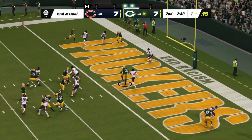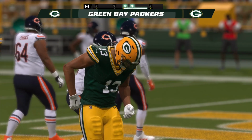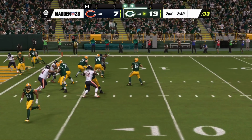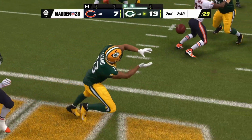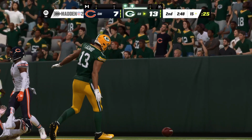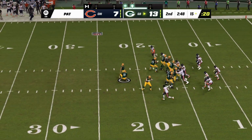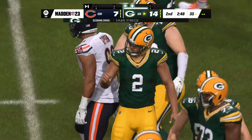Here's Rodgers to throw. And he's got his man. Touchdown, Green Bay. It's Allen Lazard. A great effort there with his 2nd touchdown here in this first half. And the Packers have taken the lead. Now Crosby for the point after. And he's got it. It's now a 14-7 ball game.